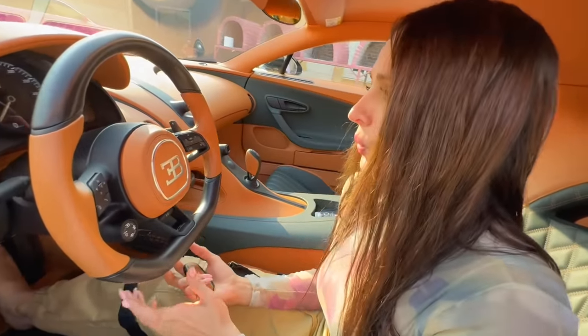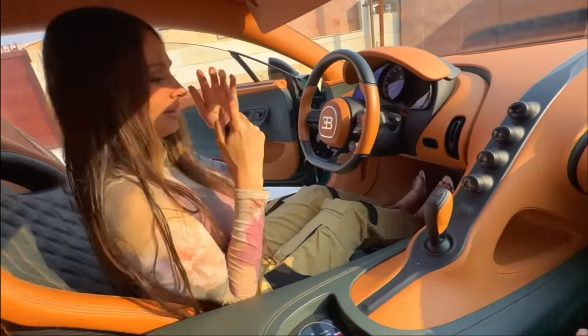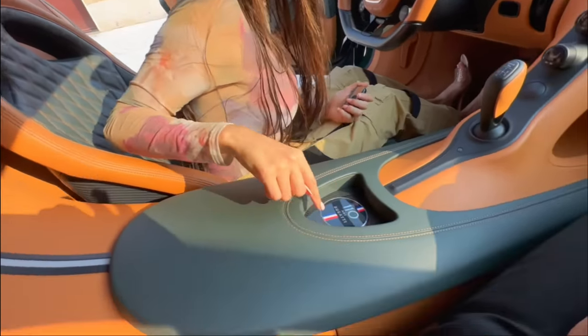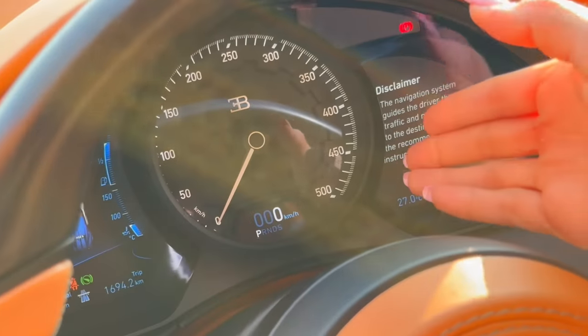This is a monster, bro. It sounds like a beast. You need to be powerful to drive this car, bro. So right now I'm inside the Bugatti with my sister. They even have the 110th anniversary written in the middle. This is the speed key. Look at the speedometer on this thing. It goes up to 500.